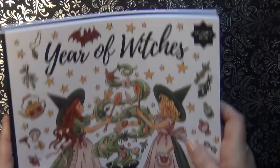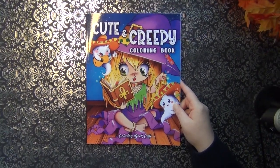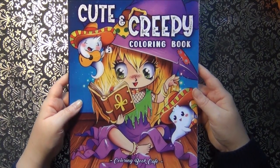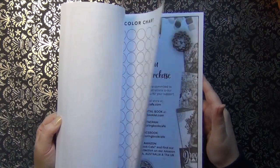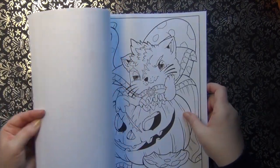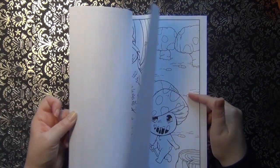Okay, so this was Year of the Witches. And then I've got, I need to zoom you out again. Whoops, too much. Yeah, so then I've got Cute and Creepy by Coloring Book Cafe. Yeah, most of the Coloring Book Cafe books I purchased them digitally, but I thought this one was very cute. And yeah, this one I like.